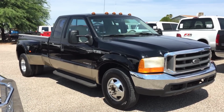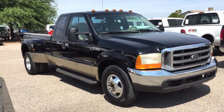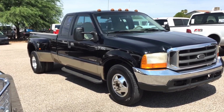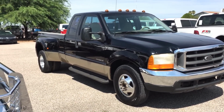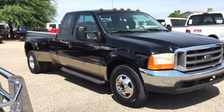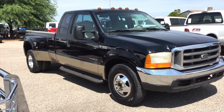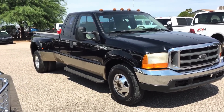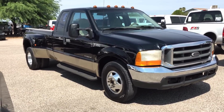We bought it initially to be our truck for our shop, and of course the demand for these things is so high that we decided to do everything that needed to be done. The only thing we didn't do was tires. It's got terrible rear tires on it. It needs rear tires badly. Other than that, we did everything that needed to be done as of today.